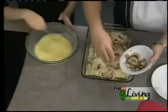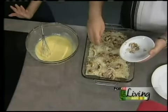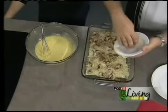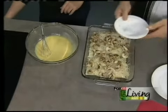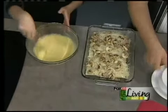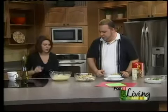I'm seeing this as a great make ahead. So you've got friends coming over after work, you get this thing done in the morning, park it in the fridge, bake it when you come home. Love recipes like that. All right, then we can go ahead and put the sauce mixture on top of this.